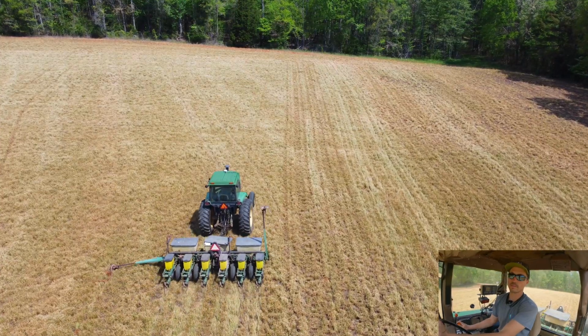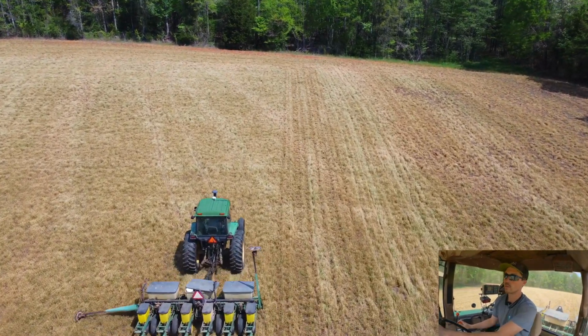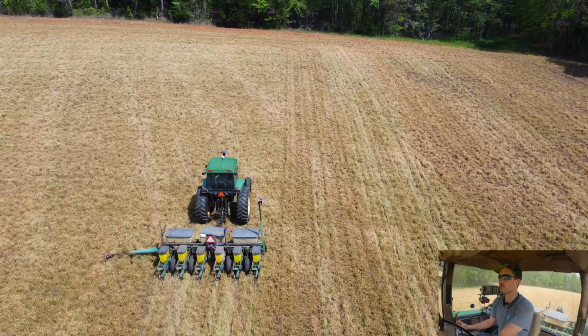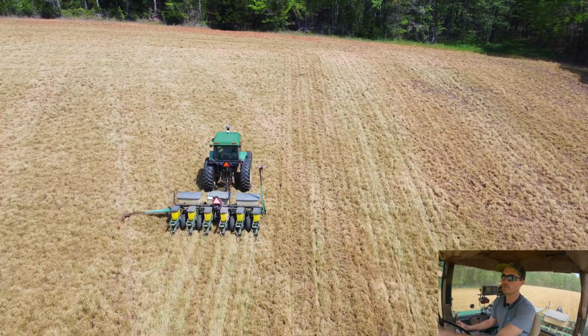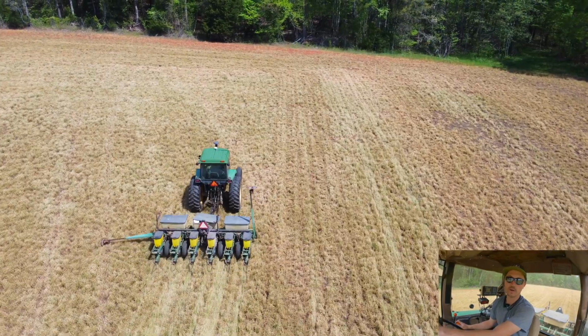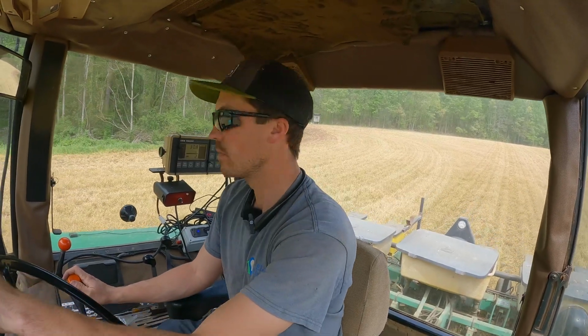Because that next field we're going to, we're changing to a different hybrid. We're going to a Pioneer 1289 hybrid, where this is a 1464. We're also going to increase the rate on that other field to about 32,000 or so. This is better ground, and it stays more moist during the summer. So we got to do that.